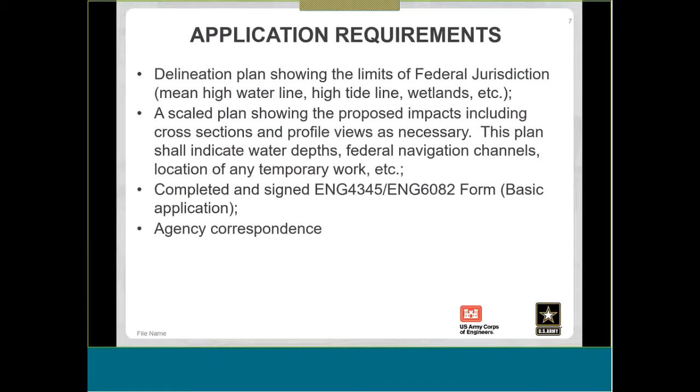So what are the application requirements? The most basic form of an application needs to have at least a delineation plan showing the federal jurisdiction, like in that diagram that I showed earlier.